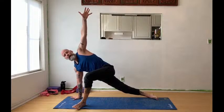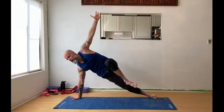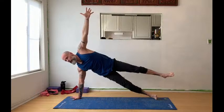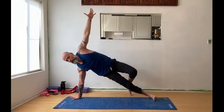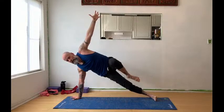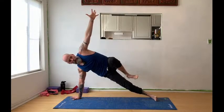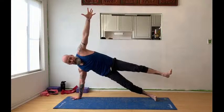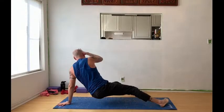Spin your right foot down, left arm up. Modify knee down if you need. Left knee to your chest. Shoot it back, 1. Pull it in. Back, 2. 3 more, in. Push it out through your heel. Last 2. Press. Pull it in. Float it under to your back.